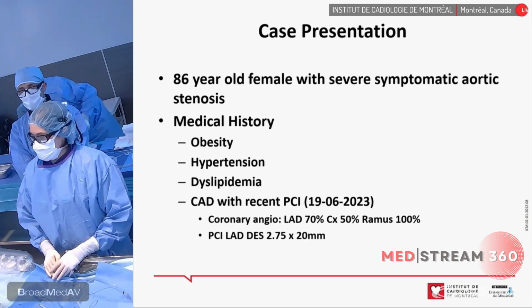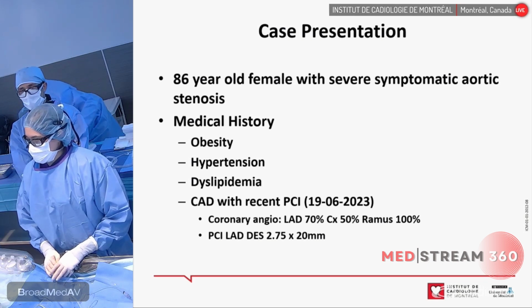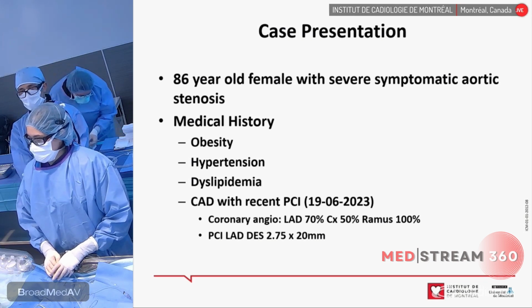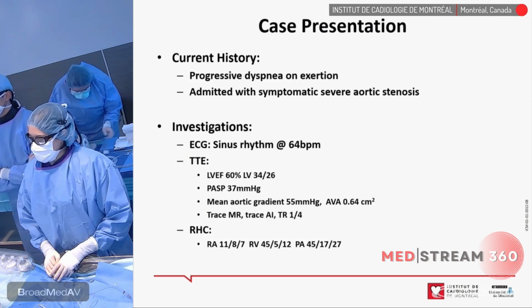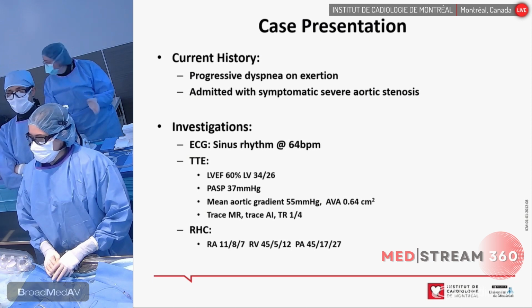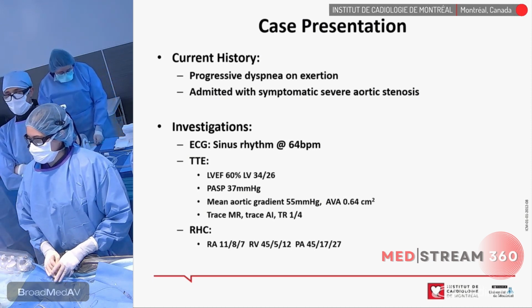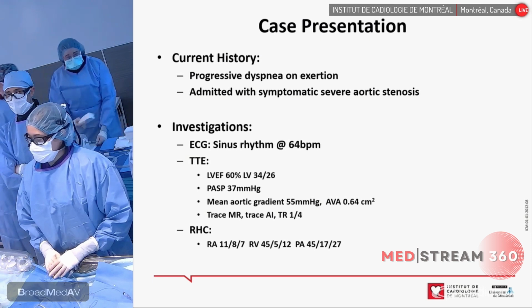At the time, she was found to have an occluded ramus and a 50% lesion in the circumflex. So she had PCI with a drug-eluting stent in the LAD. She was admitted at this particular time with progressive dyspnea on exertion, with symptomatic aortic stenosis. Her ECG showed sinus rhythm at 64 beats per minute, and her echo shows preserved ejection fraction at 60%.